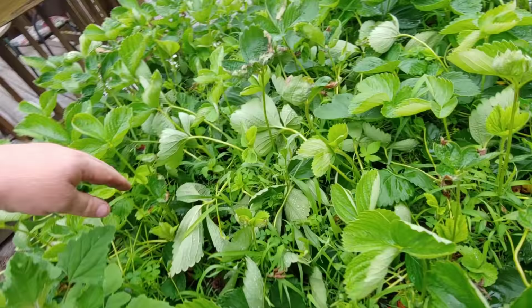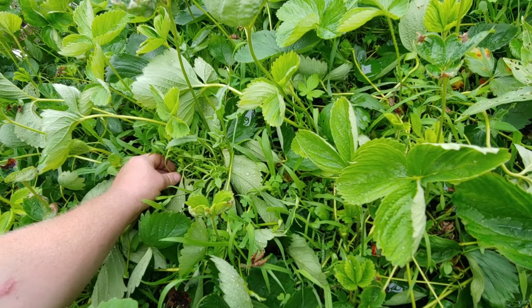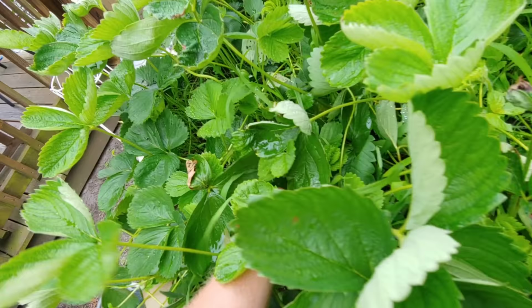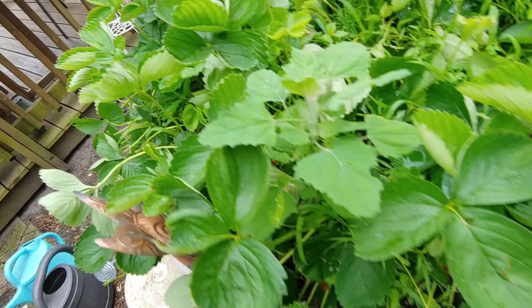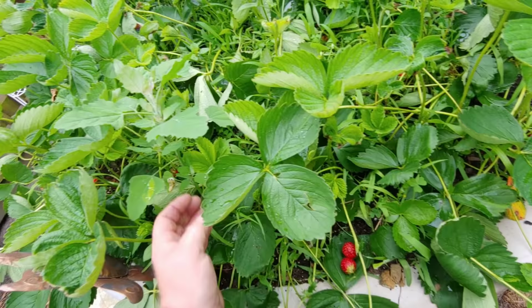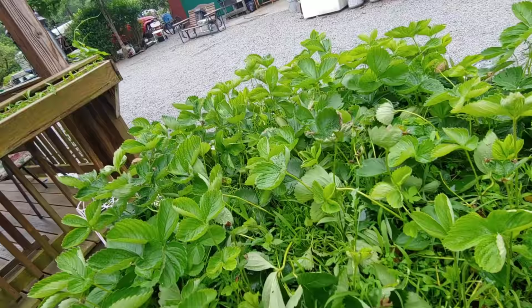Definitely still got to get in here and do some weeding. We got some down in there. Ooh, they're hiding all over the place, huh? That's definitely not strawberries. Get out of there. Jeez, how'd that thing get that big and I didn't see it?